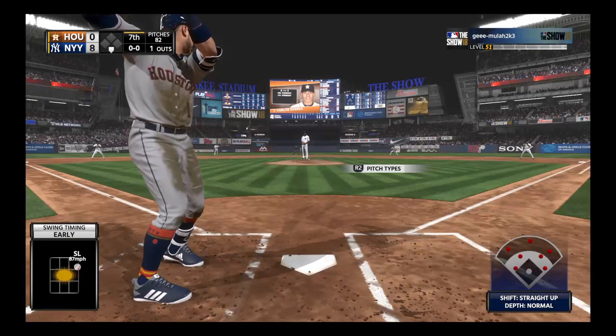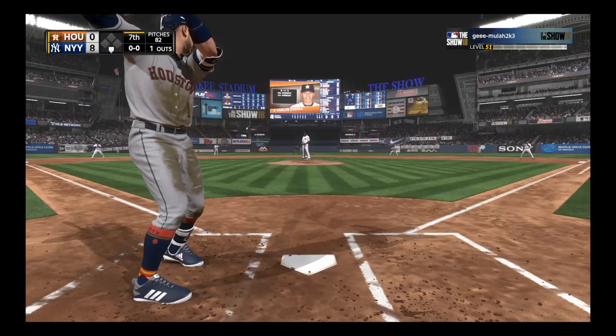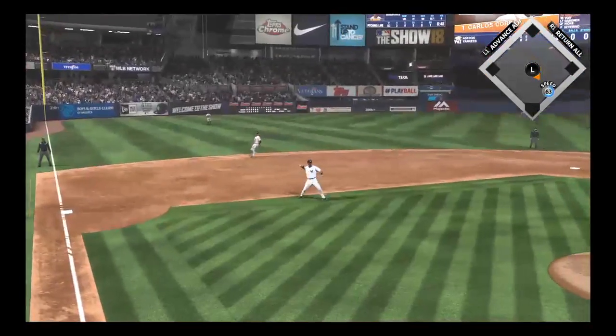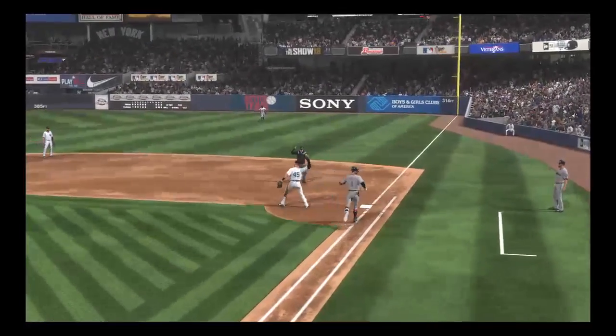Here's Carlos Correa now. First pitch of the at-bat on its way. Hit on the ground to third. Andujar brings it in, and there are 2 away now.